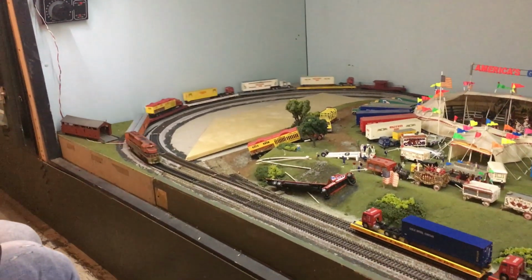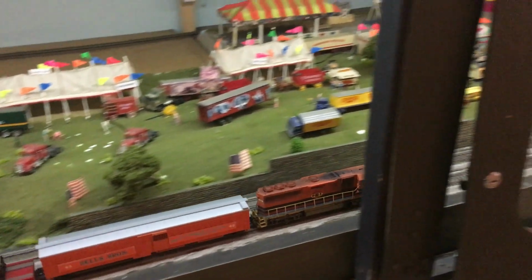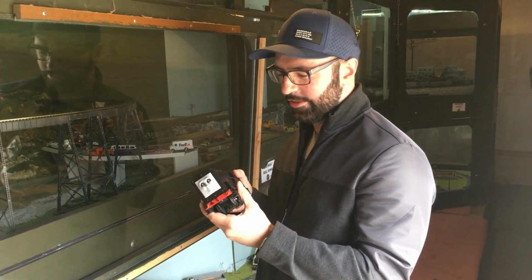Been having problems. The circus train keeps coming off, and we're not exactly sure where, because it doesn't do it that often. Thinking it's in that back corner over there. Possibly. So this is the O-Gauge Lionel diesel.